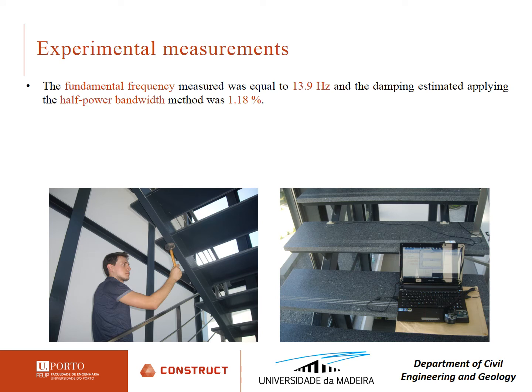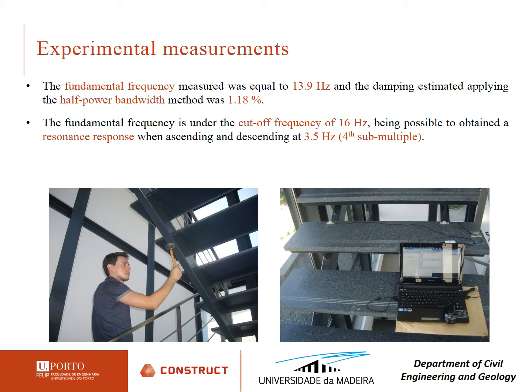The fundamental frequency measured was equal to 13.9 Hz, and the damping estimated applying the half-power bandwidth method was approximately 1.18%. The fundamental frequency is under the cutoff frequency of 16 Hz, and therefore it's possible to obtain a resonance response when ascending and descending the staircase with a step frequency of approximately 3.5 Hz, which is the fourth submultiple of the staircase fundamental frequency. Now, since it's possible with this step frequency to obtain a resonance response, all walking tests were made with this step frequency.